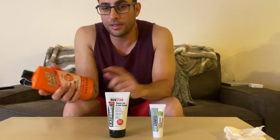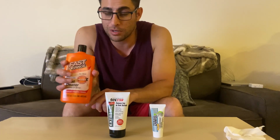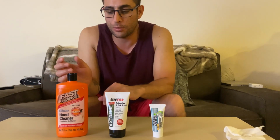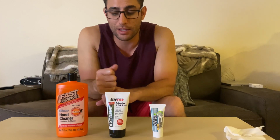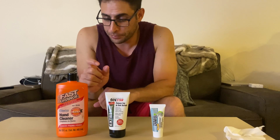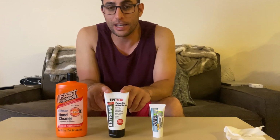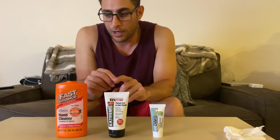but it helped alleviate the itch, got rid of the oil so I didn't have to worry about the poison oak spreading. There was no spread, and then it also helped relieve some of the redness and the swelling that comes along with the poison oak. So very effective, and not as effective, but effective as well.